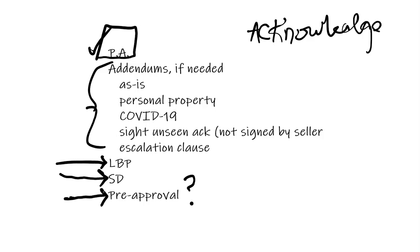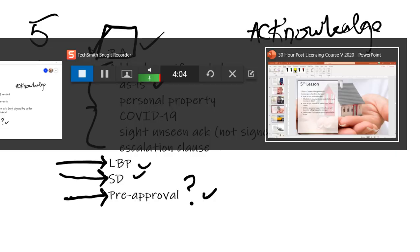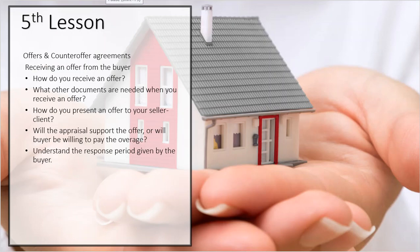Now, we can go back to the other side and actually say, when you communicate to the listing agent, I'm sending you an offer, it will include these five documents. Then the seller knows in his acknowledgement to look for those five to make sure, yep, I got them. 1, 2, 3, 4, and we got the fifth one. Yep, we got your offer complete. So make sure that when you receive the offer, you actually got the true offer and all of the documents, because that could be a key component as to whether your seller accepts or even entertains the offer altogether.